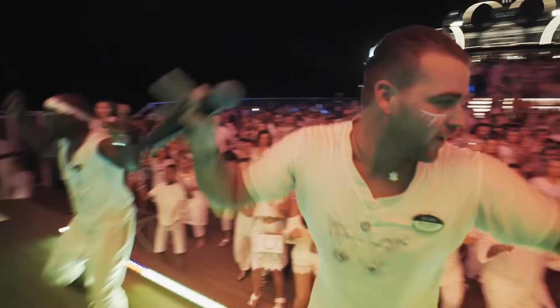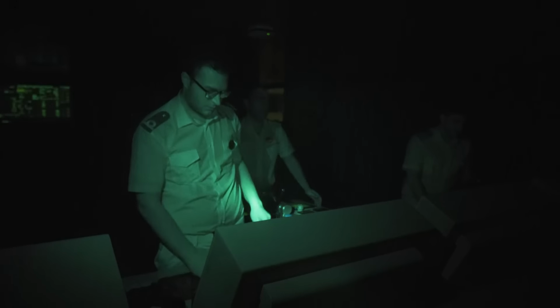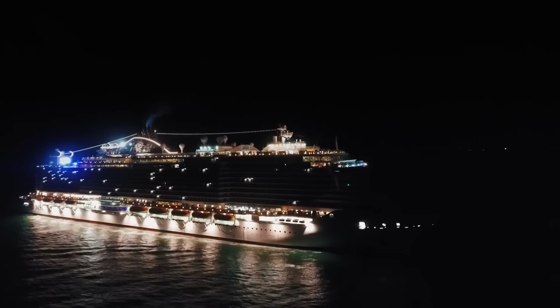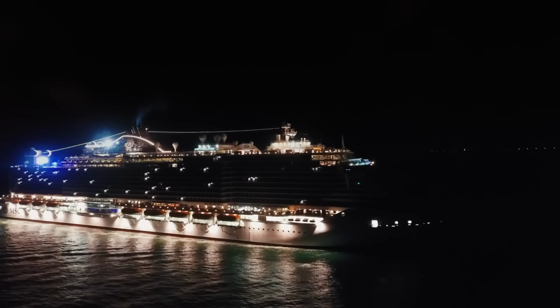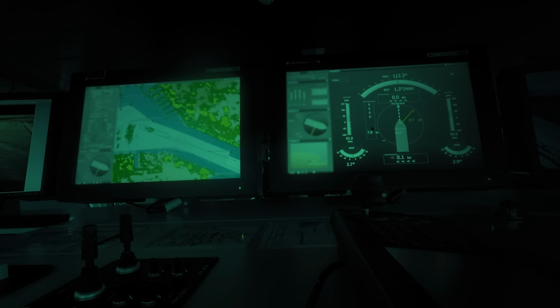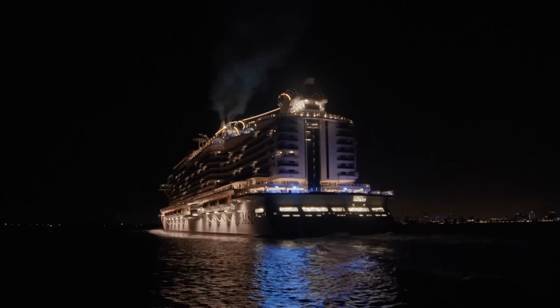The ship is on its way back to Miami, but there's one final challenge to face. How to bring a 160,000-ton ship into one of the narrowest ports in America in the pitch-black night. By 4 a.m., the ship is 1 mile outside the port of Miami. They might have all the latest technology on board, but to get into port safely, they need some expert local help.